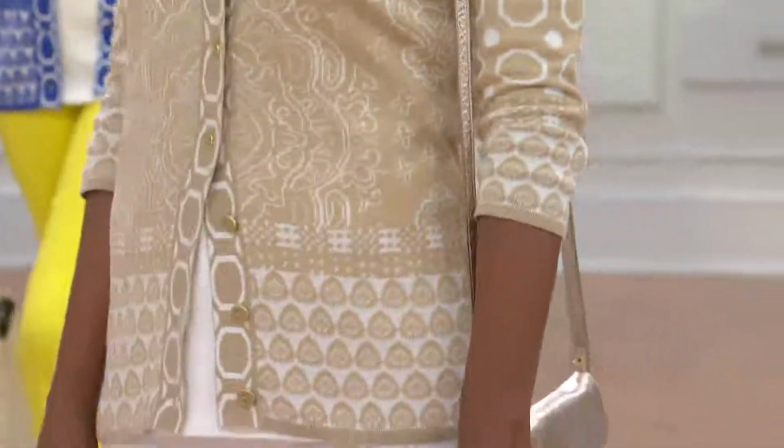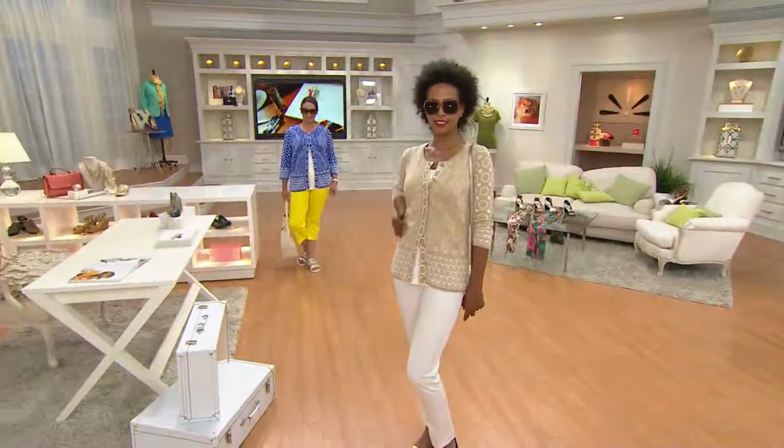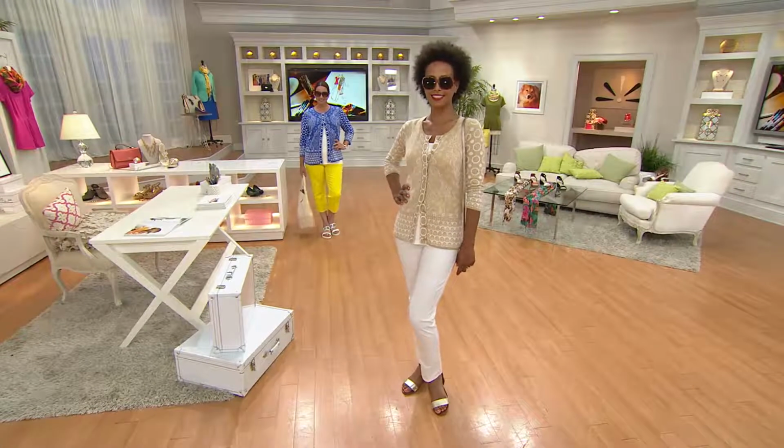You know what? I love the border right on the bottom there, because Isaac does borders. He's a border dude. He loves the borders. Have you seen it on his dresses? He loves a border on the bottom of his clothes.